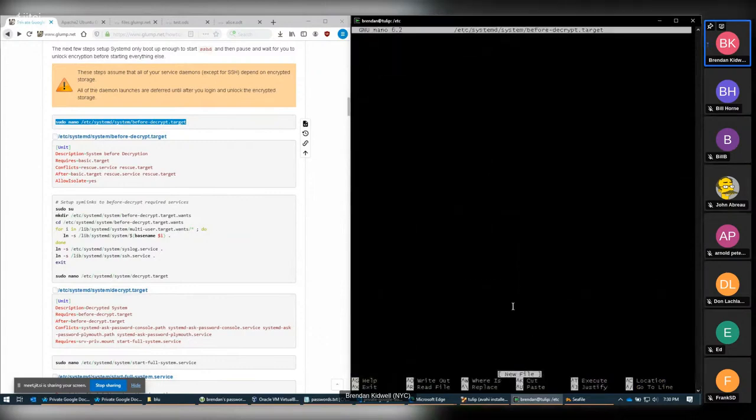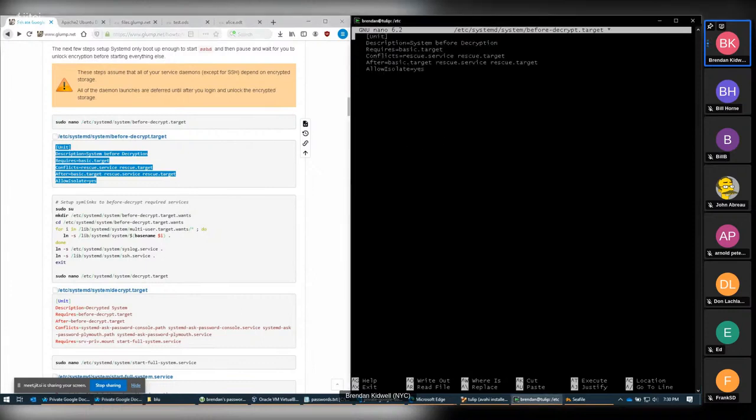I derived this from somebody else's how-to, and I don't understand systemd very well, but this is a bit of cargo cult programming, but I did get it to work. This works reliably, not so much the Let's Encrypt stuff.